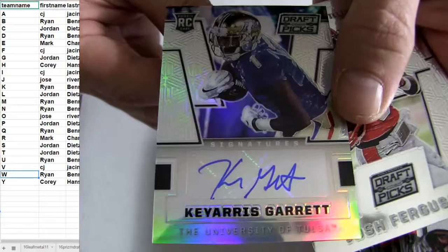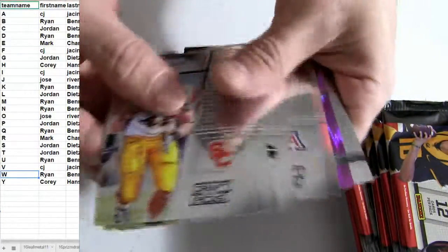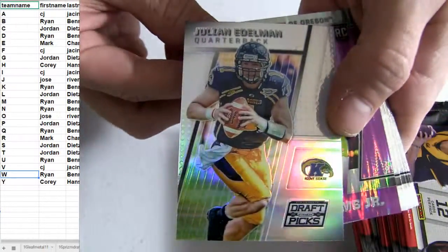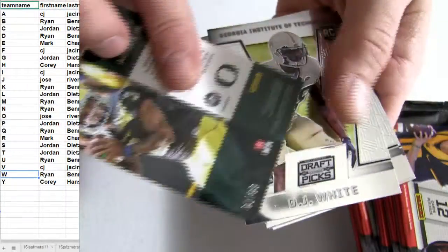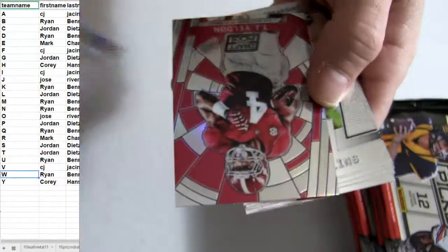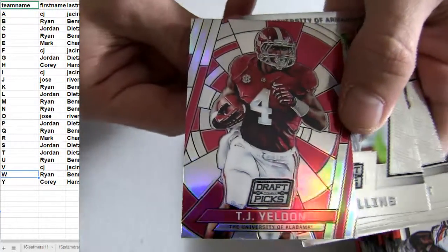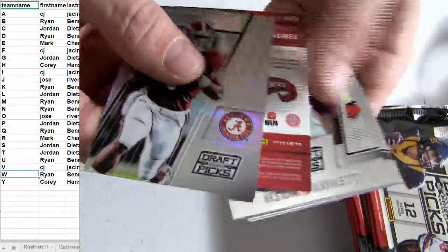Garrett. Going out to the letter G. The Edelman. Be Adams. CJ picking him up. He's number 99. S got the Shepherd pickup. Yeldon for the letter Y. Yeldon for Y. Here we go.